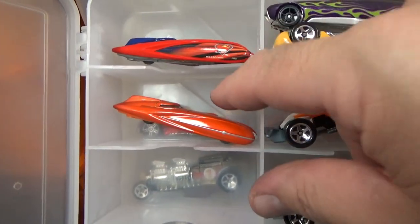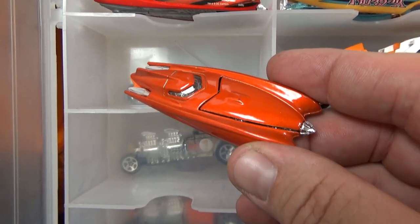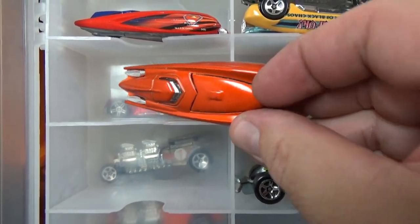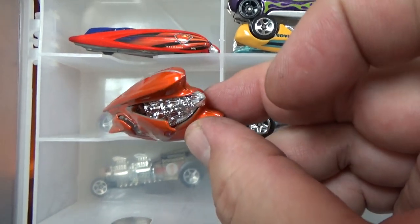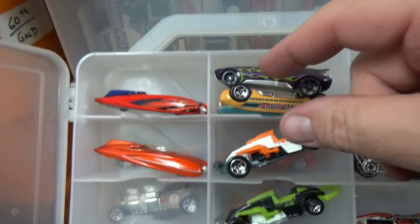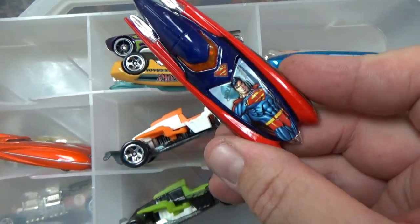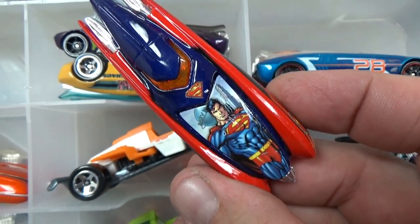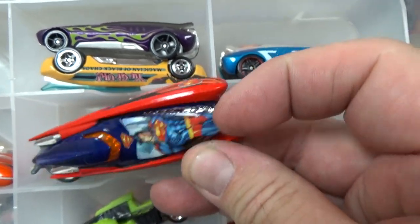Here's another one, Highway 35. This is not the Highway 35 version. Wild thing. This one has an opening feature. You can see that the hood opens up. You can see the turbine engine. Someone said it's not turbine, it's turbine. But this version is beautiful. Check out Superman. I think this one came out of a two-pack. I forget. But it did have the opening feature.